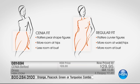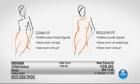So what she created is two fits. She created the regular fit and then the CENIA fit. And you wanna know, well, what's the difference? Well, here's the difference. The CENIA fit actually flatters women that have a little bit less at the top and more at the hips, right? The hip and the thigh area. So it's gonna flatter a pear-shaped figure, as sometimes we call them. And then we also have the regular fit. That's gonna flatter the curvier women, bigger at the bust, bigger through the waist and the hips.